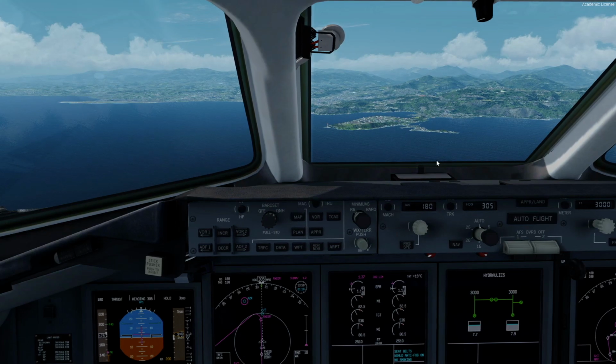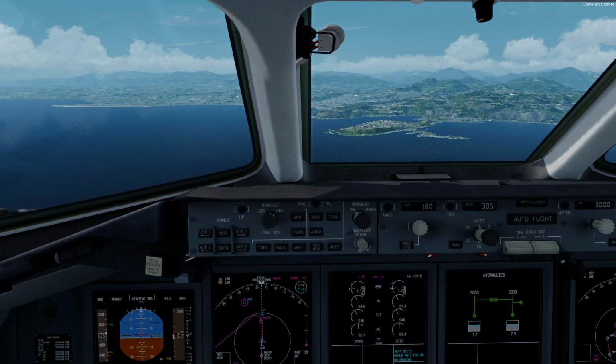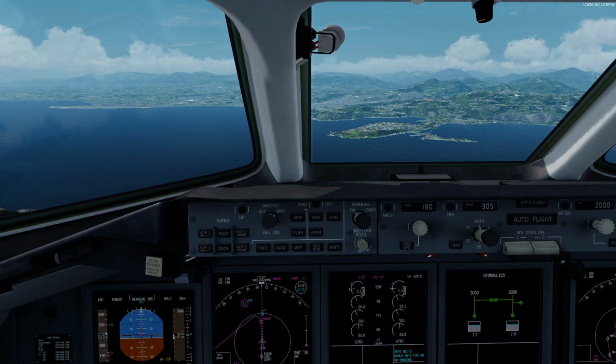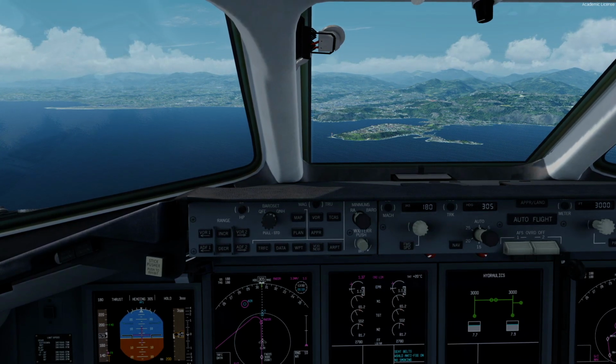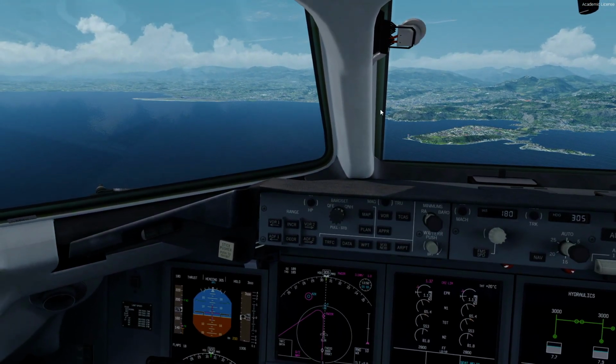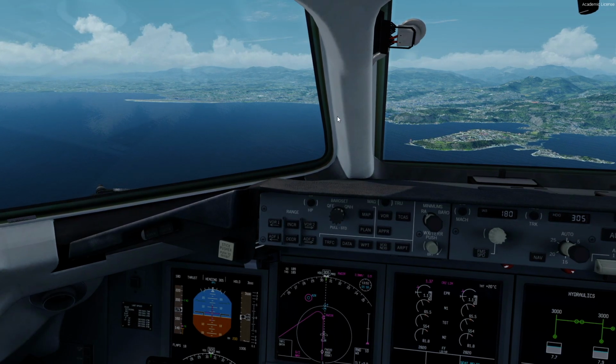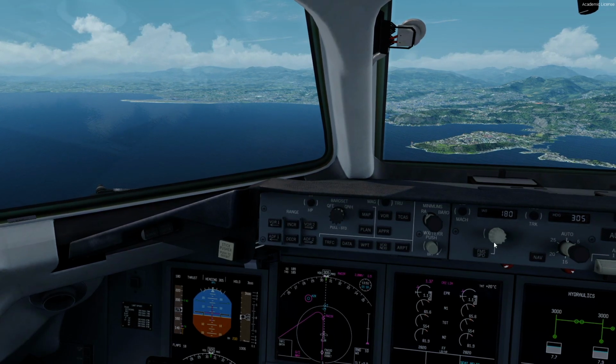Transavia 184, descent 3000 feet, QNH 1006. Descent 3000 feet, QNH 1006. Okay, let's keep it at 3000. Voleta, ready, minimum speed approach. Minimum speed approach, 46 Delta.